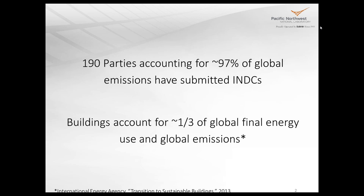Encouraging action in this sector can also be difficult from an international platform like the UNFCCC, because buildings are typically governed locally. So how to best build those links, and how to ensure that we're getting the most energy savings and the most emissions reductions that we can out of the building sector. That was really the idea behind this webinar.